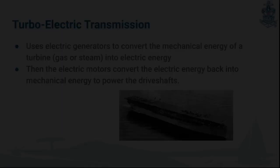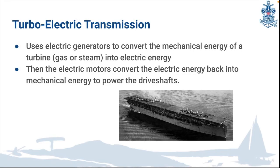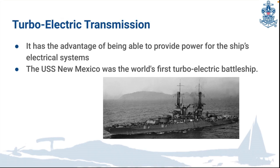resurface. The turboelectric transmission uses electric generators to convert the mechanical energy of a turbine, gas or steam, into electric energy. Then the electric motors convert the electric energy back into mechanical energy to power the drive shafts. It has the advantage of being able to power the ship's electrical systems. The ship pictured below is the first turboelectric battleship.